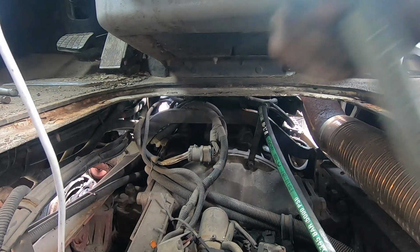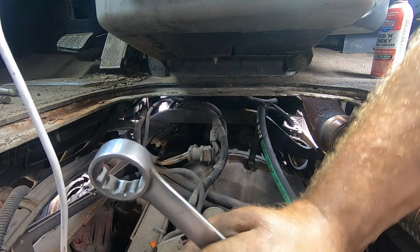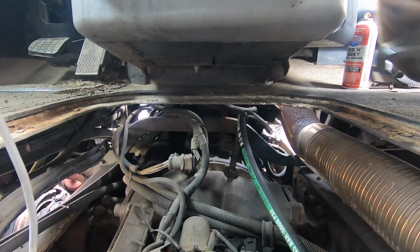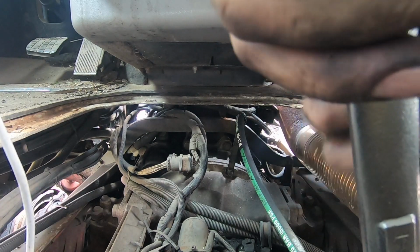Okay. So, here we go. And we're just going to tighten this thing up here, and then we're going to fire up the truck and see what kind of weird leaks we get, which we shouldn't have any because it's all brand new.